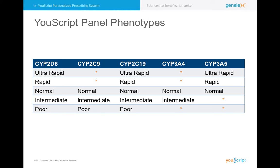On the right, you see the new phenotypes that are being added to the YouScript panel. With CYP3A4, we have a normal and an intermediate metabolizer. With CYP3A5, we have a normal, rapid, and ultra-rapid metabolizer phenotype.